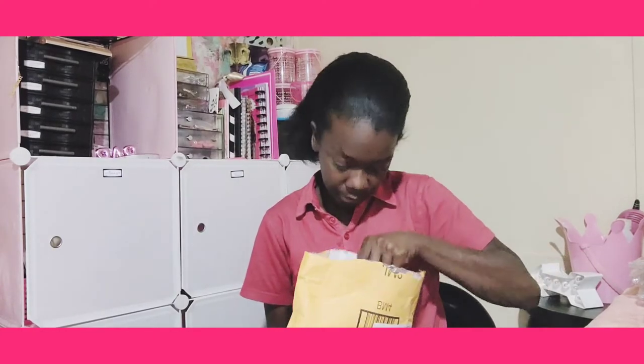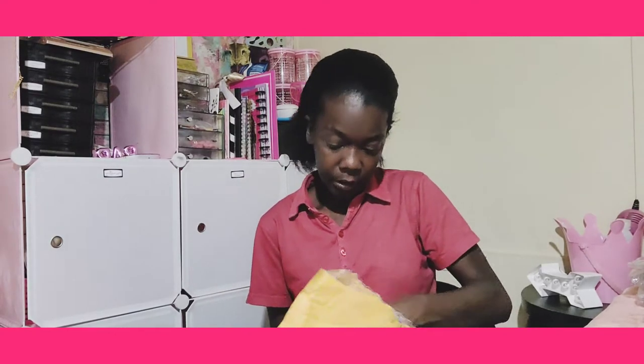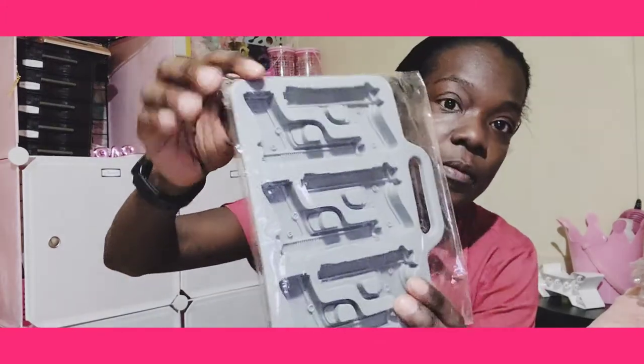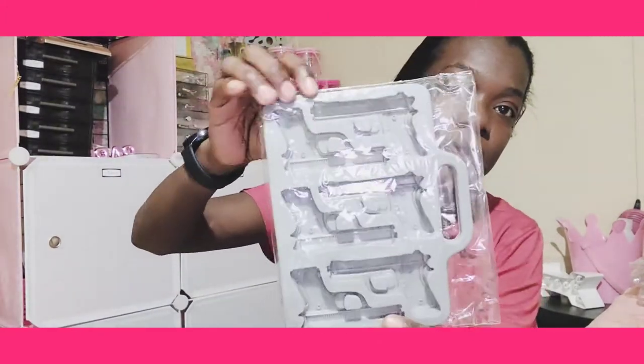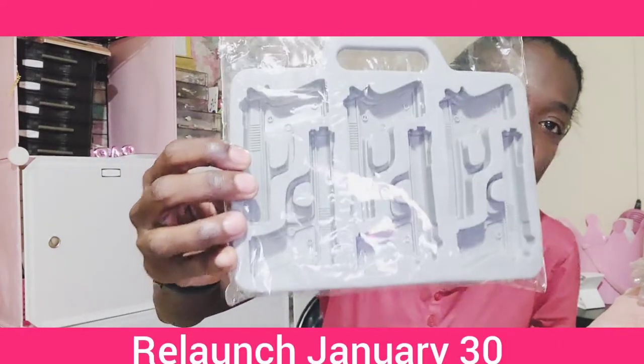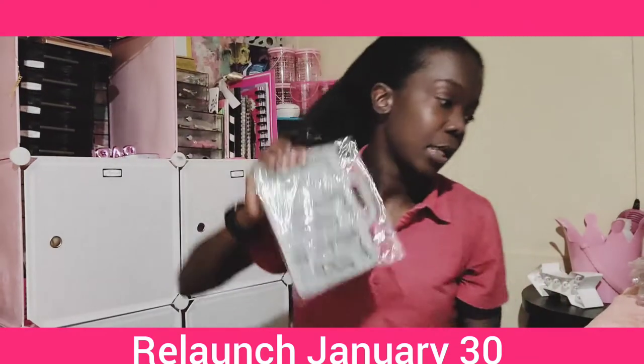But this is the bag, and my daughter's gonna be like, oh my god. The first little thing I got is some gun resin. So you know how like the resin letters, I'm about to create guns, just something cute, and I haven't seen anybody do them, so that's coming soon.